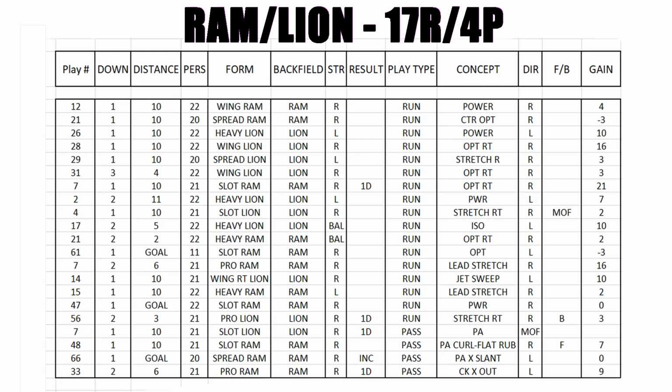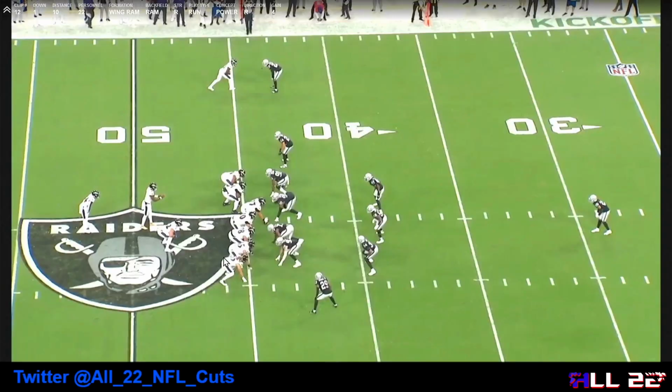So we should get power, counter, option. So over to the right, the fourth column from the right says concept. We should get power, counter, option, power, option, right, which I think is a play against the Chiefs. So this data is primarily from the first 6 weeks of the season. I'm just showing you what the data looks like, and then we'll get to the plays.